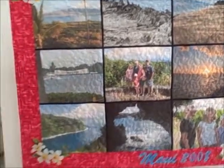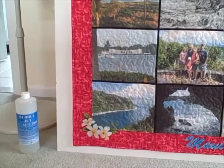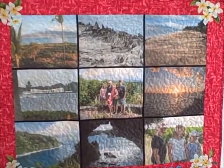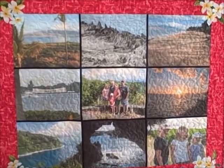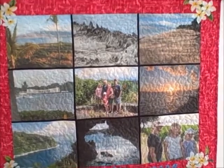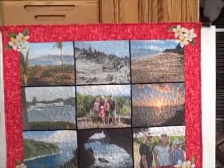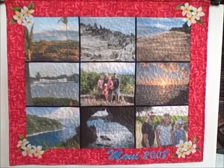So that was it. That was my project. And you know, it was better for me. It took a couple of times through the printer to get the photo the way that I wanted. So I'm glad that I was able to do it on my own. Felt like I was saving a bit of money. So, aloha! Hopefully you can do your own souvenir quilt someday soon.